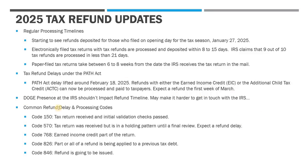Now, a DOGE update. So DOGE is in the news pretty much every day now. And they've recently made their way over to the IRS offices. Now, they have said that their presence there and what they're looking at shouldn't impact your refund timeline, how much of a refund you're going to get. I don't know if that's entirely true, right? We haven't gotten a clear picture on what exactly it is they're doing over there, but what we know is that they are looking at systems, and there are a lot of recent layoffs.